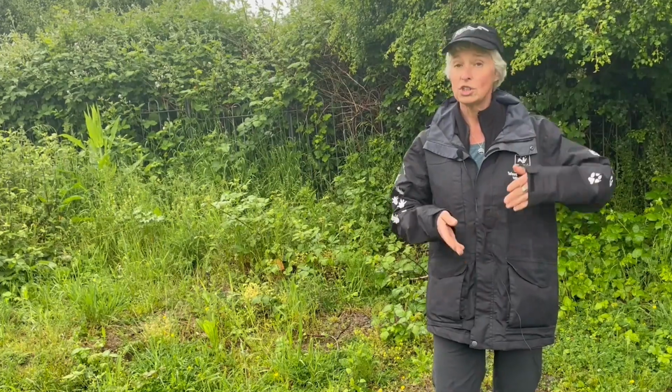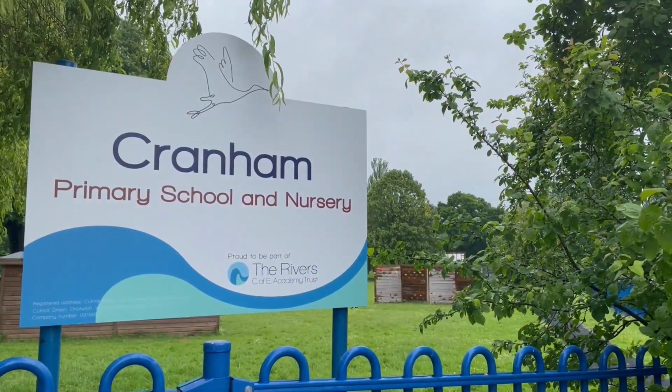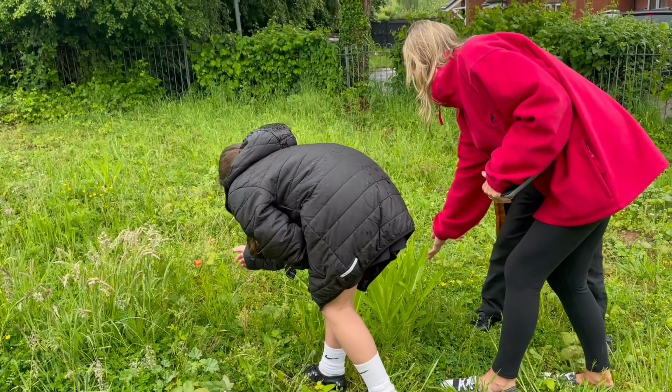The Wildlife Trust got involved with Quenham Primary School, which is actually just behind us. Their field backs onto here. The children came out and had a look around and helped with some wildflower seeds planting and some bulb planting.